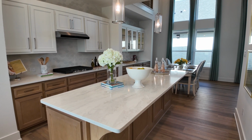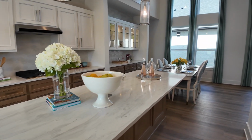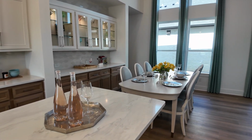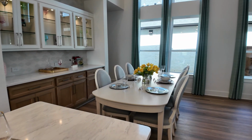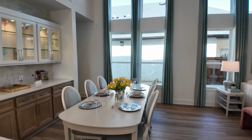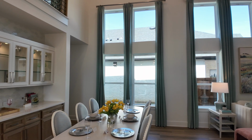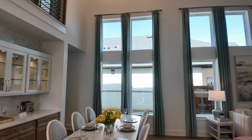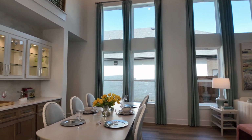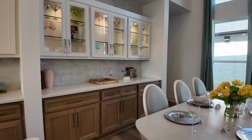Tile backsplash. This one goes all the way up to the ceiling, if you can see that. I like that option, and it's such a fun design element that Highland offers. This buffet is so much extra storage for you. I like that they carried through the white tops and the wood colored bottoms. That is an upgrade as well. If you do not choose that, then that is just a pop-up area, but plenty of space if you had your own buffet that you wanted to put there, a sofa table. It's great square footage for extra storage.